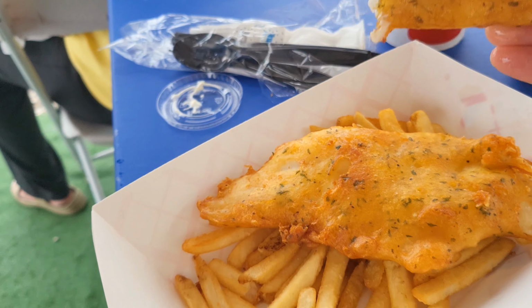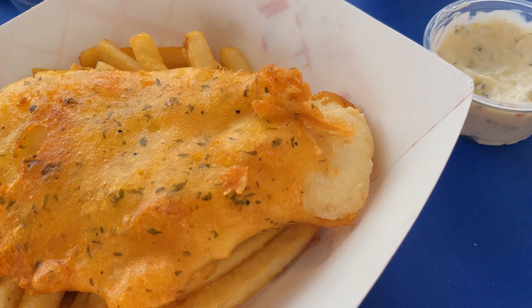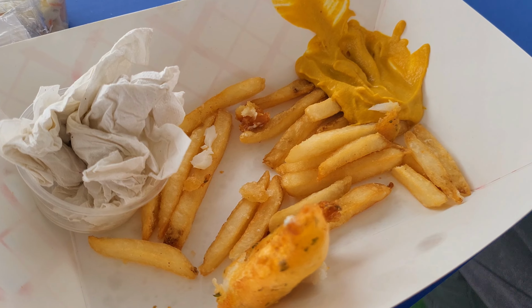Fish and chips looks good. Here we go. We'll see if it really is. Well, I pretty much finished that, so I guess you could say it was good.